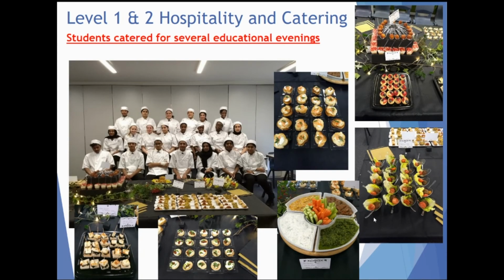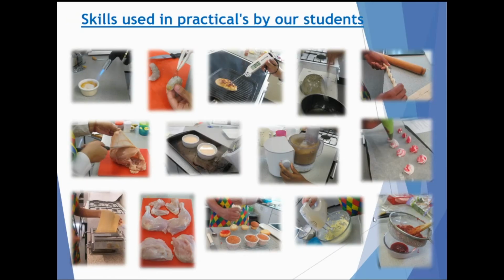Here you can see past students dressed in their chef whites presenting foods to be served at the educational evening at school. Here you can see practical skills students have shown during their 3-hour practical exams. Skills like jointing and deboning chicken, making pasta from scratch and using a pasta machine to shape the dough, spun sugar work for decoration, using a blowtorch to caramelise the sugar on top of a creme brulee.